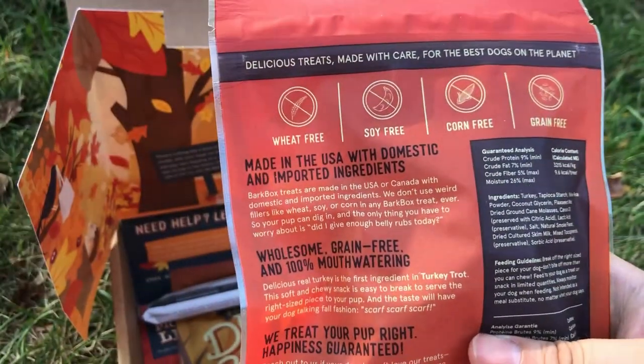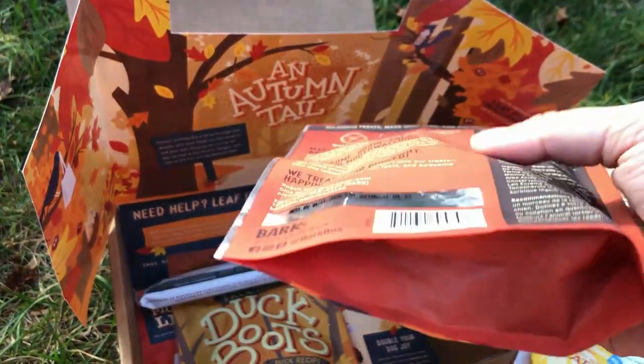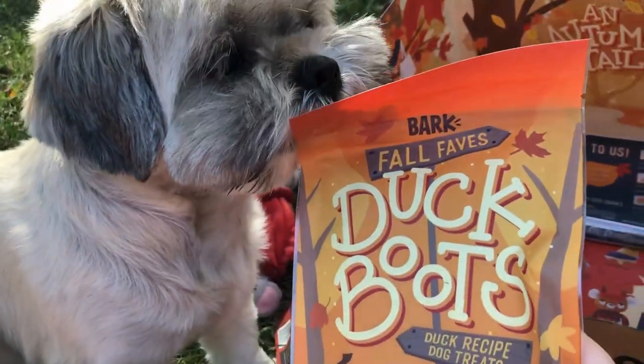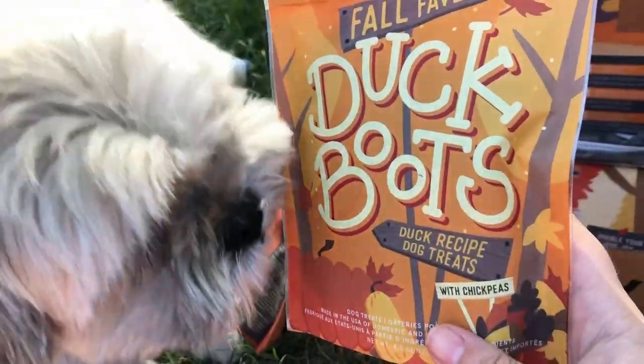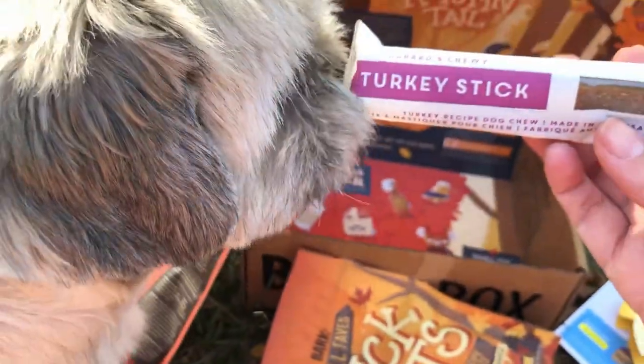Same as always, wheat-free, soy-free, corn-free, grain-free. And then they got a little window that you can see. Sometimes you can see in the bottom. He's like, I would like one of these, Mommy. And then you also got duck boots. Duck boots? Ooh, you love the duck ones. And then last but not least, you got a turkey stick.